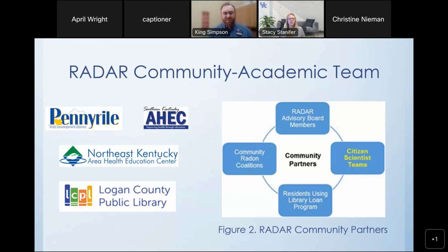And a little bit unique with my library here in Logan County, we were going to be involved in some of the later aims with the library loan program. However, we went ahead and stepped up to the plate and helped out with some of the later parts of the study. We also helped with some of those earlier parts as well. So you'll hear a little bit more about that later.